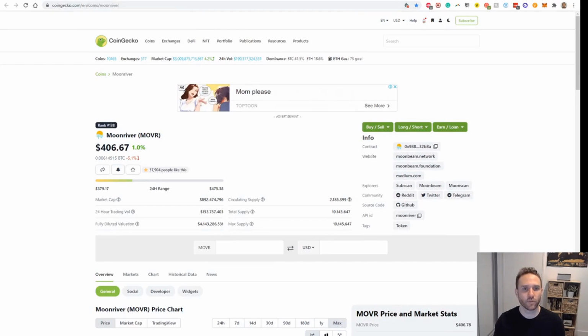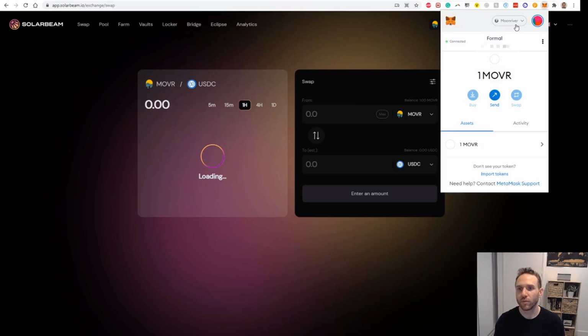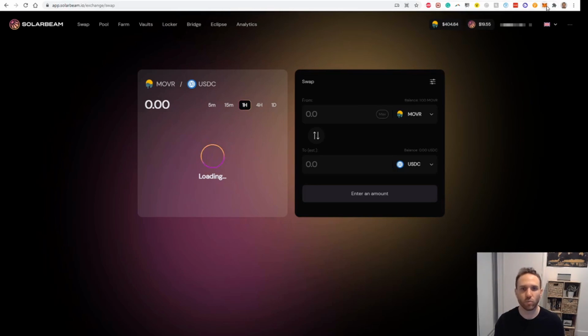Now, the other platform that we're going to be running through, we're talking about two today, is Solarbeam. This is the first DEX on the Moonriver platform. So we're going to be going through that. Go to app.solarbeam.io, and pretty much you want to connect. You can connect your MetaMask. It will add a new network for you when you connect the first time. It'll add Moonriver, and then you can just use your normal MetaMask wallet.